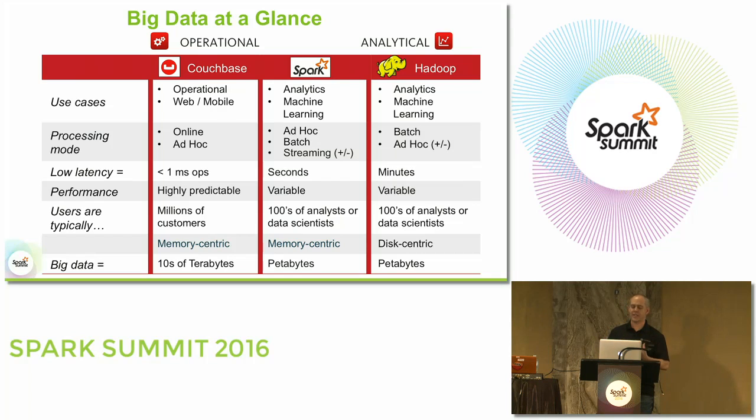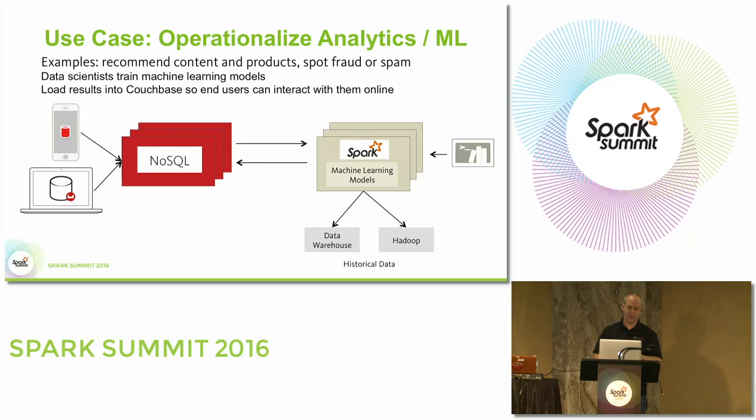Another obvious difference is that in the operational world, you may be supporting hundreds of millions of customers on this Couchbase cluster. On the Spark side, you may be crunching data for that many users, but you don't have that many end users directly connecting to it. It's your data science team, it's your analytics team, and then you're piping it out somewhere else.